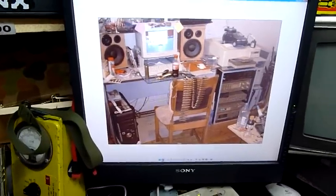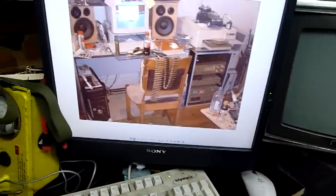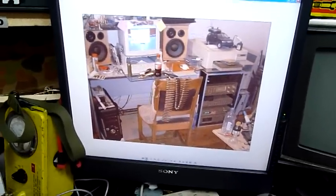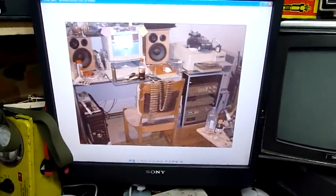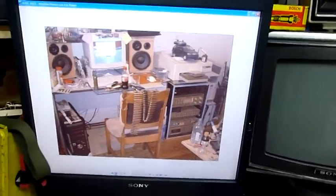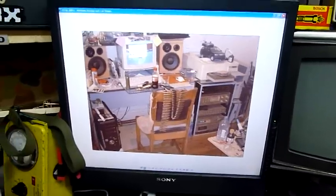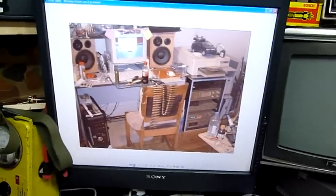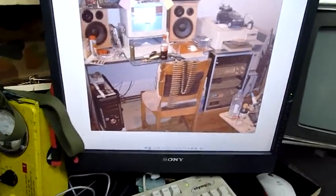G'day folks. Well, I was rummaging through some old CDs in my bedroom today, having a big clean out, and I found some photographs that I actually thought I'd lost a long time ago. There's a mixture of stuff from probably about 8 years ago when I lived in Frankston, which is what that photo's from, all the way up to just after I moved in here at my current location.